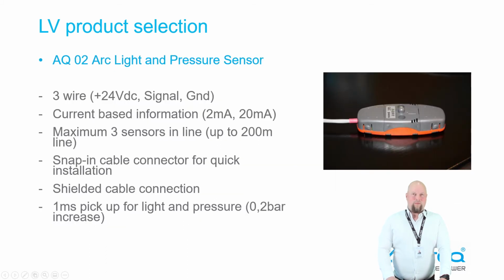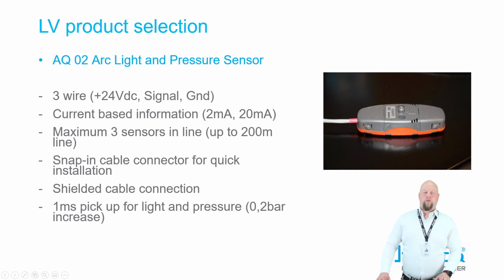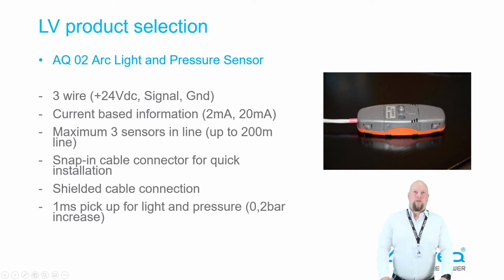Another sensor type is the AQ02 light and pressure sensor. This is fully identical with AQ01, with the exception that this one also has the pressure element, and it can pick up both light and pressure. Typically these are used in cabinets where current measuring is not possible, typically the incomer cable end.